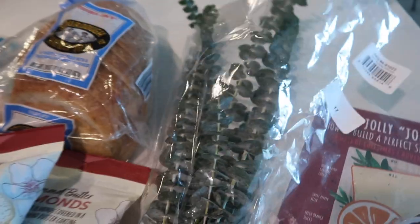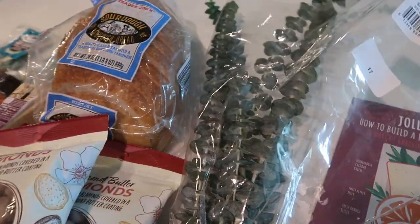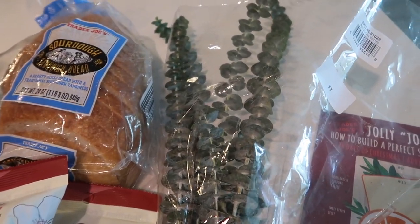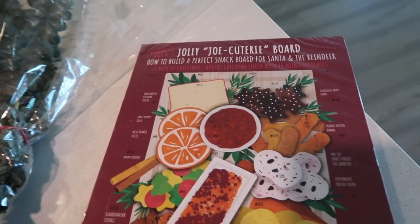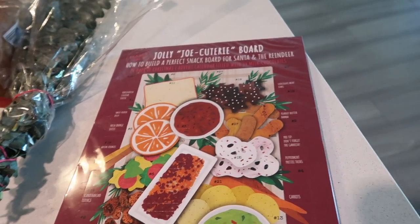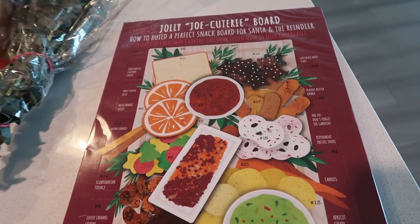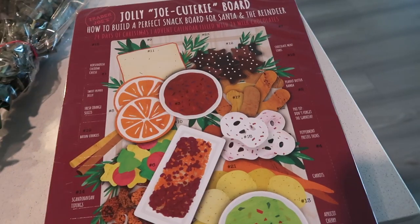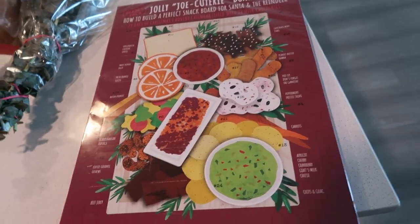They're so good. I got eucalyptus to hang in the shower. It was like $3. And I've been wanting to try hanging it in the shower, so I got some of that for that. And then this, I follow a Trader Joe's account on Instagram, and she was showing all of the advent calendars that Trader Joe's has, and this was one of them. They're super cheap. I think they're 99 cents. So I'm excited to have this for the month of December.